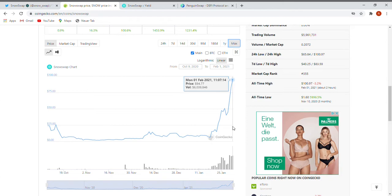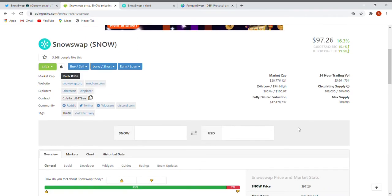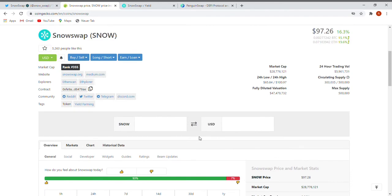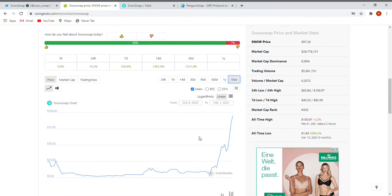And I think it's not stopped till now. This will move forward massively. What's the whole supply? 500,000 is the whole supply. And so, like you see, ranked as 355. Well, this jump in the last days did massive pump it into the top 500, and yeah, we'll see where it's going to stop, because it's not really looking like it wants to stop.